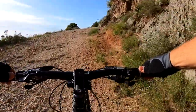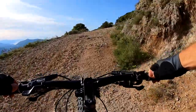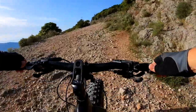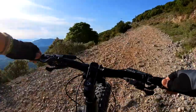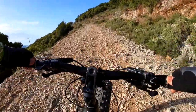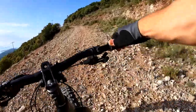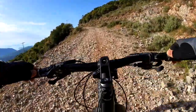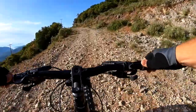We've got a few things that we're trying to do here. One is to keep the front wheel down, another one is to keep the traction. Of course, with the monster truck it's not quite so much of an issue, but keeping the front wheel down is a bit more tricky, and with less weight on the front wheel makes it quite twitchy.